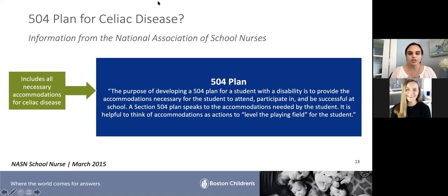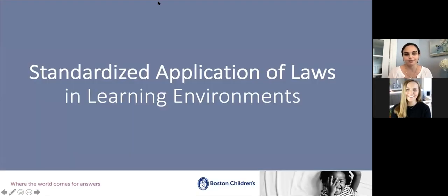It is helpful to think of it as leveling the playing field for the student. So we want to, in one plan, put all of the things that these children need to be able to successfully participate in all of the learning activities and eating activities that their peers are at school.